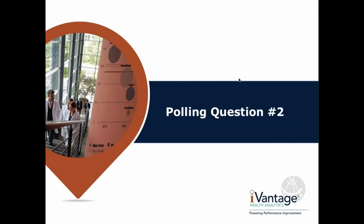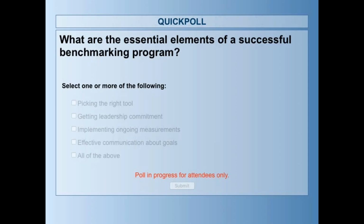So Lisa, why don't we try polling question number 2? All right. So our second polling question is, what are the essential elements of a successful benchmarking program? Picking the right tool, getting leadership commitment, implementing ongoing measurements, effective communication about goals, or all of the above?